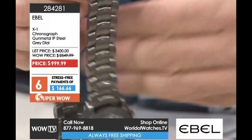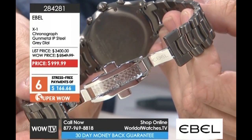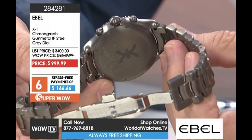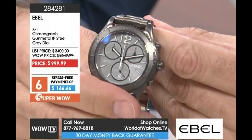I'm going to slip this off. I want you to see the back of the watch and realize how smooth it is. And that's truly a screwed-in back on the case. Not a screw-down, but a screwed-in back with multiple screws that hold it in place, which is going to give you that 200 meters of water resistance.